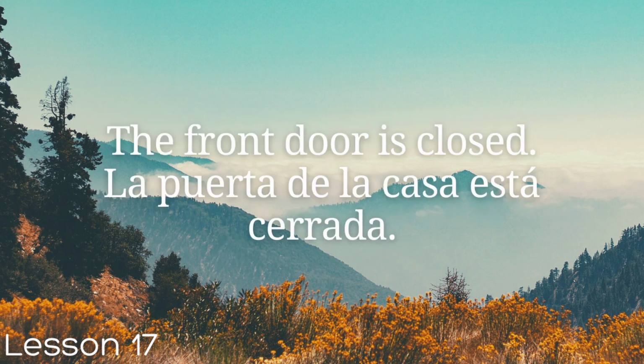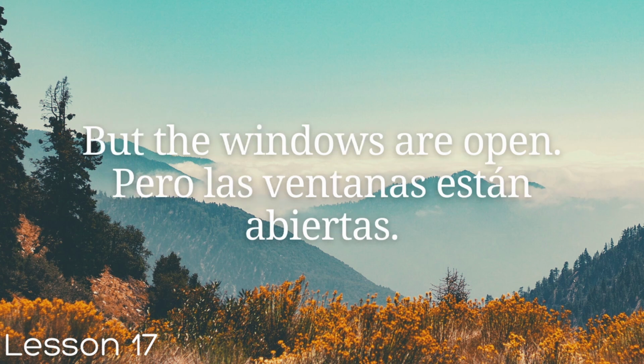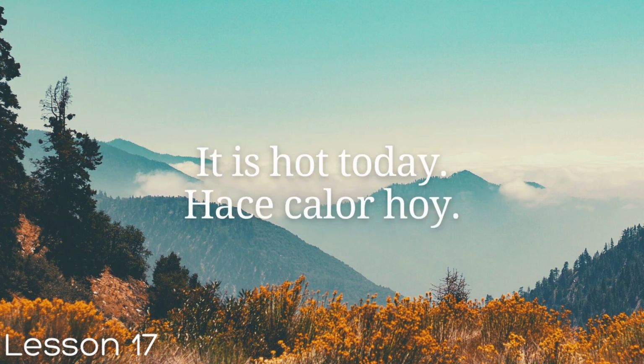The front door is closed. La puerta de la casa está cerrada, but the windows are open. Pero las ventanas están abiertas. It is hot today. Hace calor hoy.